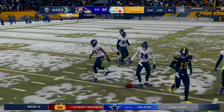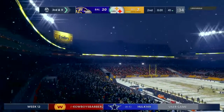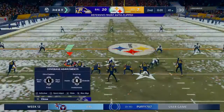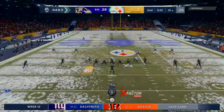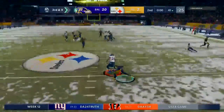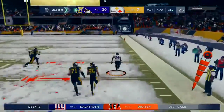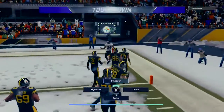1 second left to go. Intended for Juju Smith-Schuster. Marlon Humphrey on the coverage. After an incomplete pass on 2nd down, that'll leave him trying to convert on 3rd and 9. A final shot before break. Huntley looking for Johnson, and it's intercepted. Picked off by the Pro Bowler, Marcus Peters. Bring it! He will bring this back.